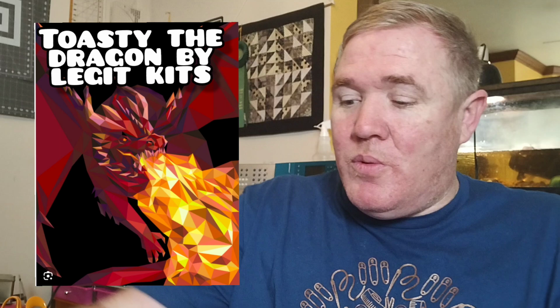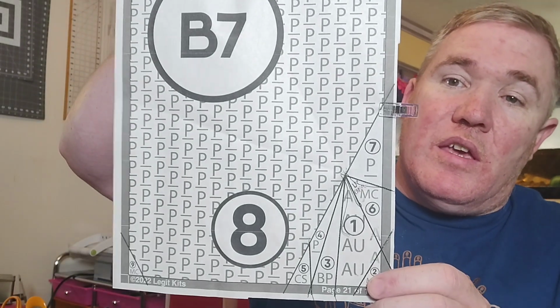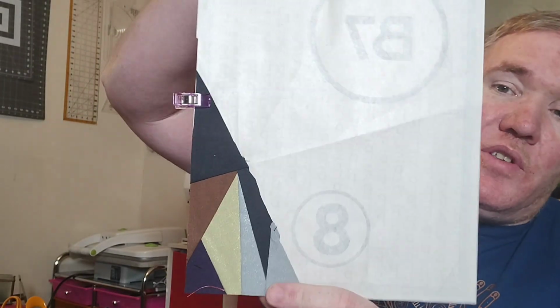I've also done a little bit of work on Toasty the Dragon. I have done this block here, or most of it. And on the other side, we've got this here. I've been using a lot of the Kona Sheens, and I think it's going to look really nice when this is all done together, because this is going to be a lot of the horns on the dragon's wing.